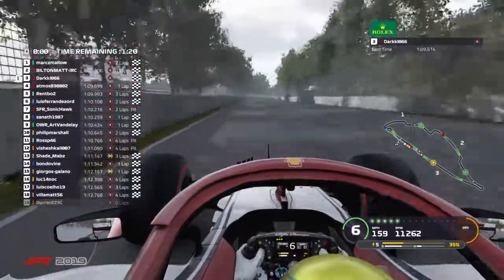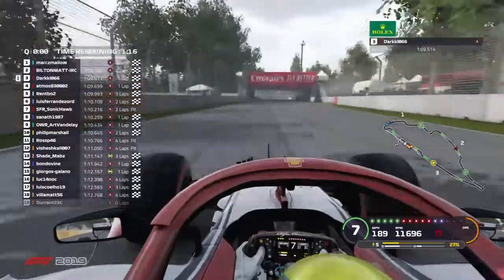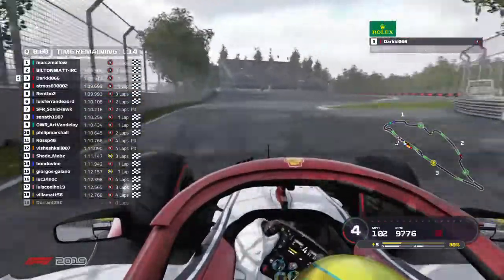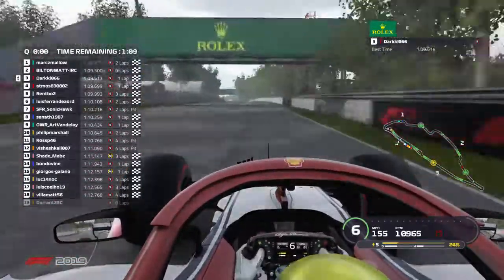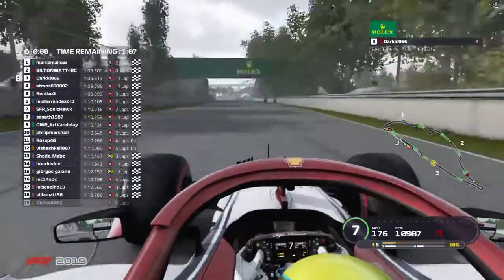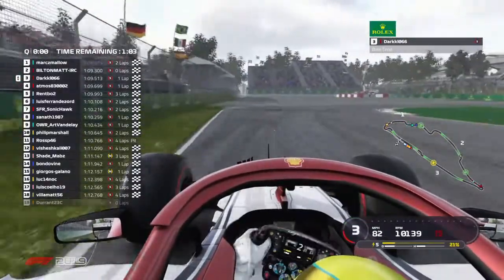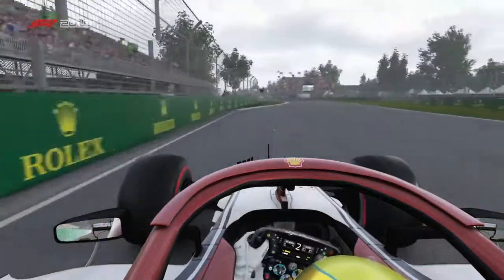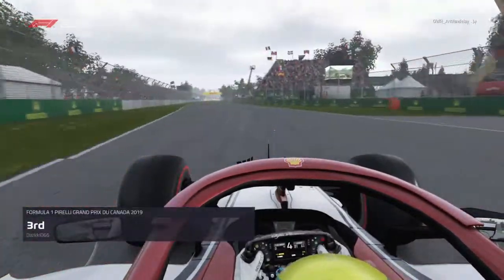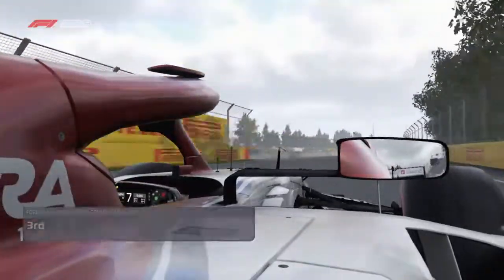Atmos P4, Renfo P5, Luis Ferrand P6, Sonic Hawk P7, Sana P8, Art Vanderlei P9, Philip Marshall P10, Ross P in P11, Vishesh Kali P12, and I didn't see the rest because it disappeared. So overall, the Alpha drivers had a very good performance today.